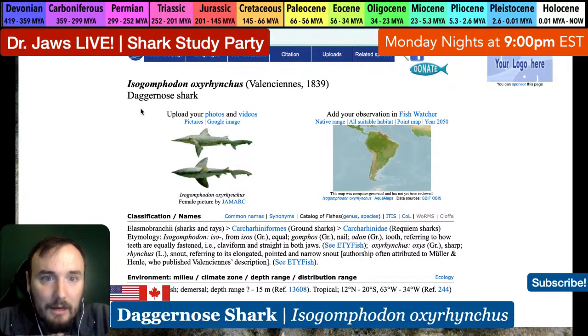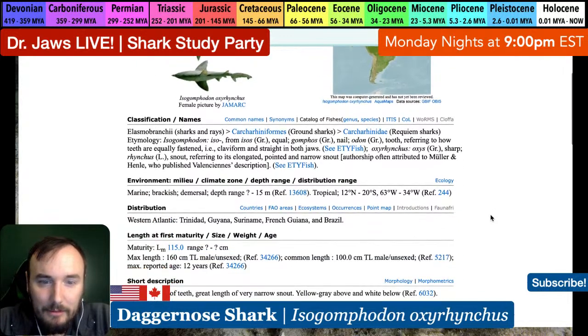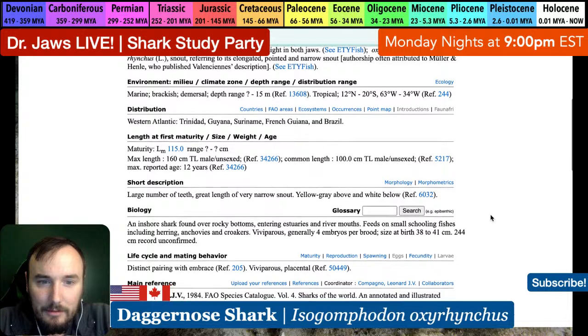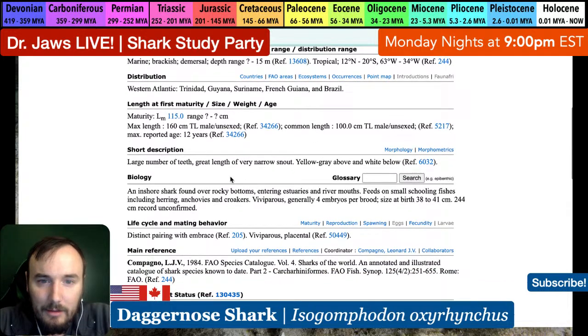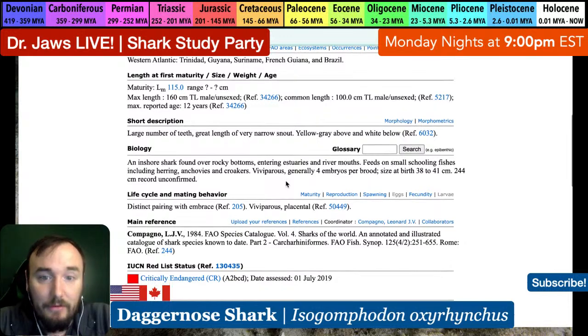So let's see, FishBase for daggernose shark. Inshore shark found over rocky bottoms, entering estuaries and river mouths, feeds on small schooling fishes, including herring, anchovies, and croakers. Okay, so Rory, you were absolutely right. It's definitely a fish eater. Viviparous, generally 4 embryos per brood.